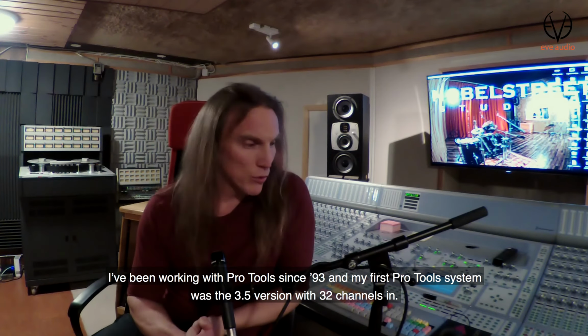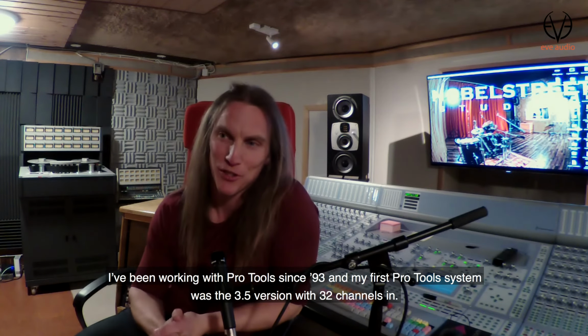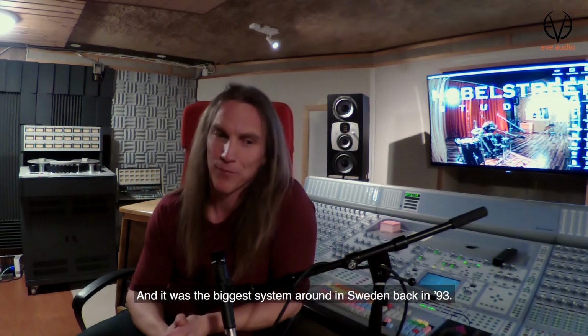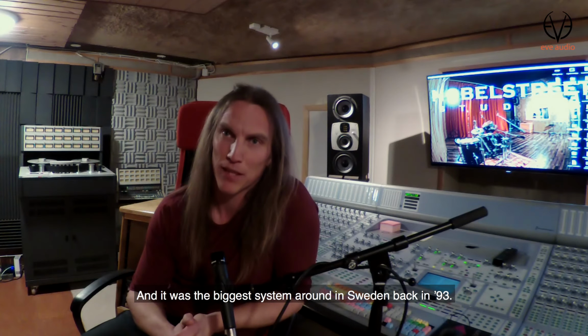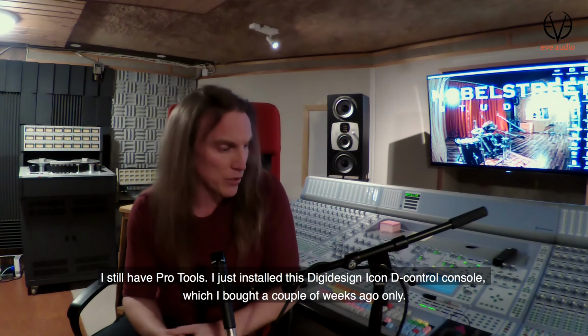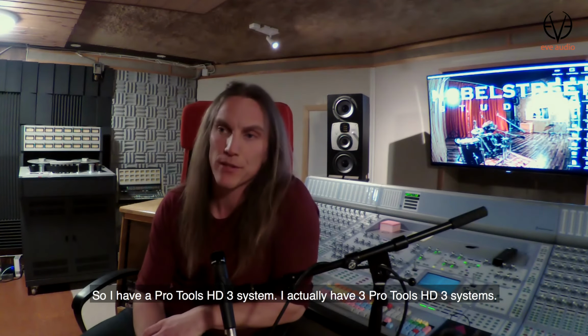I've been working with Pro Tools since '93, and my first Pro Tools system was a 3.5 version with 32 channels in, and it was the biggest system around in Sweden back in '93. I still have Pro Tools. I just installed this DigiDesign Icon D-Control console, which I bought only a couple of weeks ago. So I have a Pro Tools HD3 system. I actually have 3 Pro Tools HD3 systems.